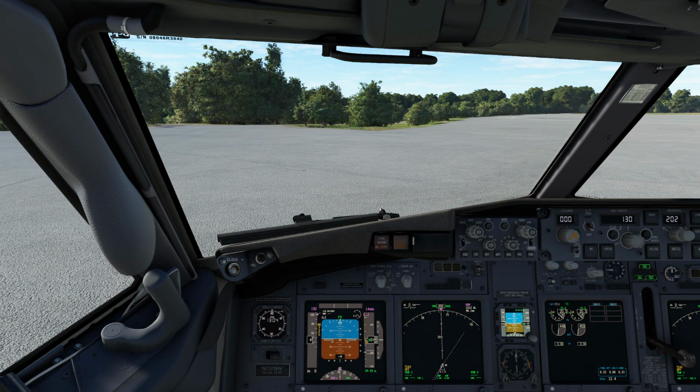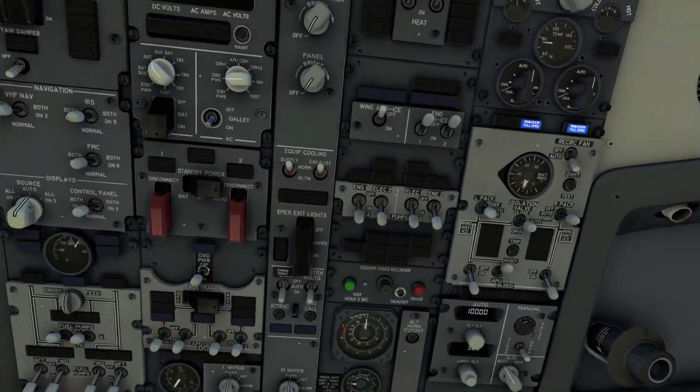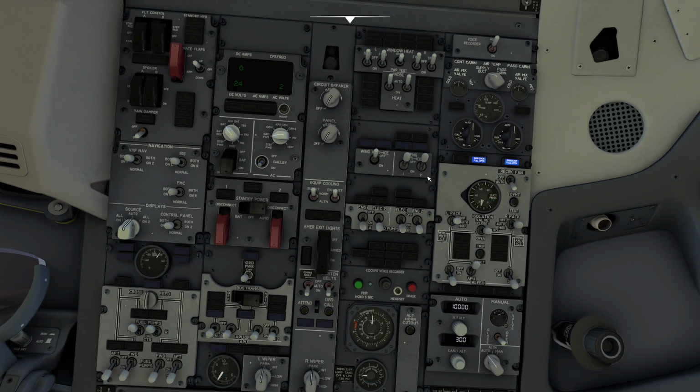So now that we have this aircraft started, keep in mind, I've completely bypassed all the navigational setup and everything like that. None of that I wanted to include because we're concentrating mostly on what's different.